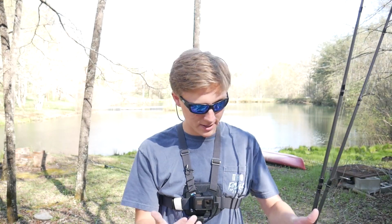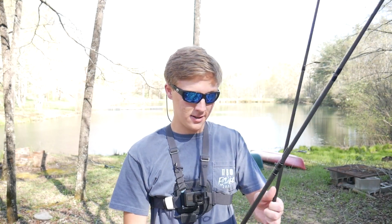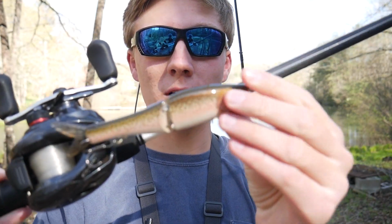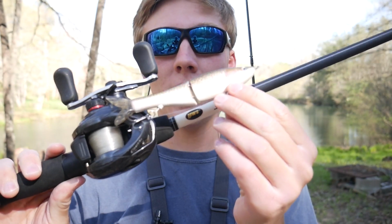But today, like I said, I'm doing some pond fishing, and I've fished these two ponds a ton before. But I have a goal for today, and that is to catch a fish on this new glide bait I just got. And this thing was not cheap. It was 20 bucks, which is actually, for most glide baits, cheap.